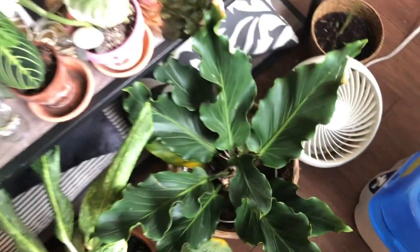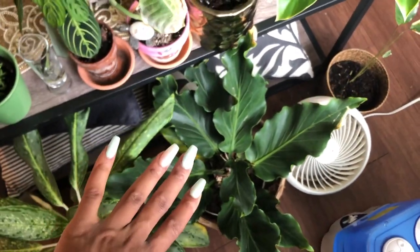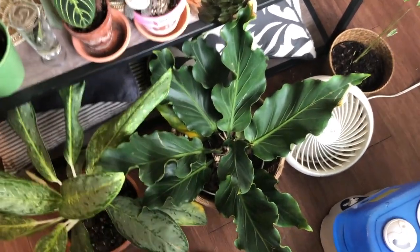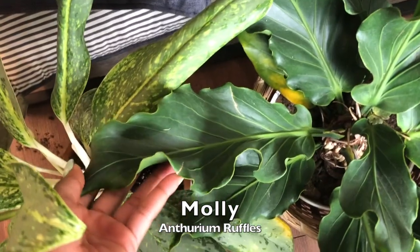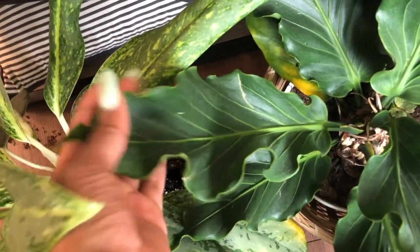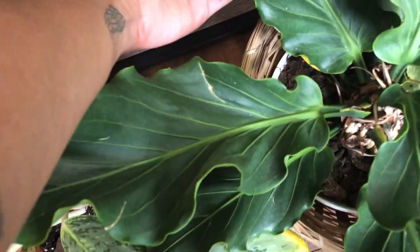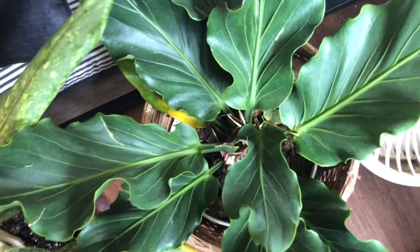And then this was a wish list plant for a while. This Anthurium ruffles, I mean, ugh, sickening. Look at these leaves. Just ignore that little yellow one. We're gonna just tuck that back around there, but love it.